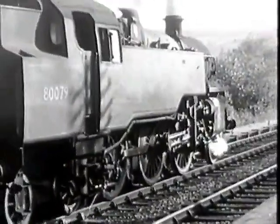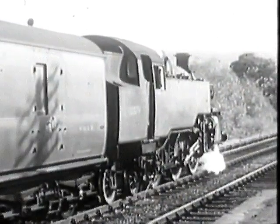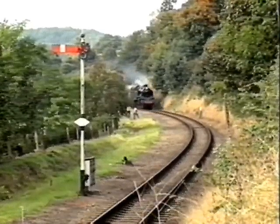They were inevitable candidates for preservation. Number 80079 has seen work on the Southern Region and then more recently on the Severn Valley Railway, where it was one of the stalwarts throughout the 1980s.